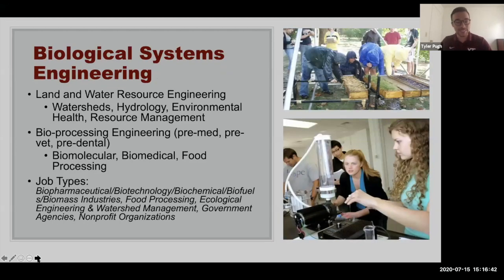So biological systems engineering combines biology, chemistry, and engineering to solve problems associated with the environment. You'll see that a lot of people going into pre-med, pre-dental, or pre-vet, sorry, will be going into biological systems engineering, as it sets you up perfectly for med school in the future.